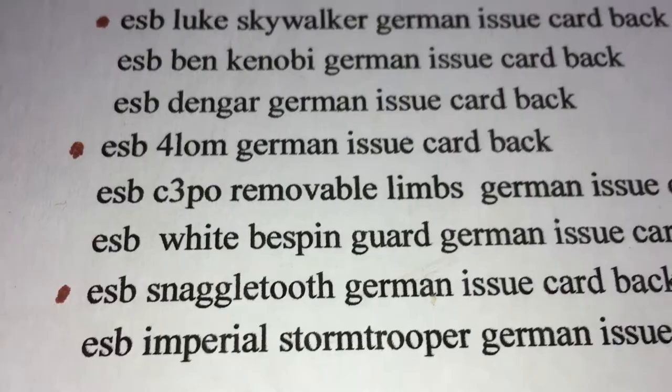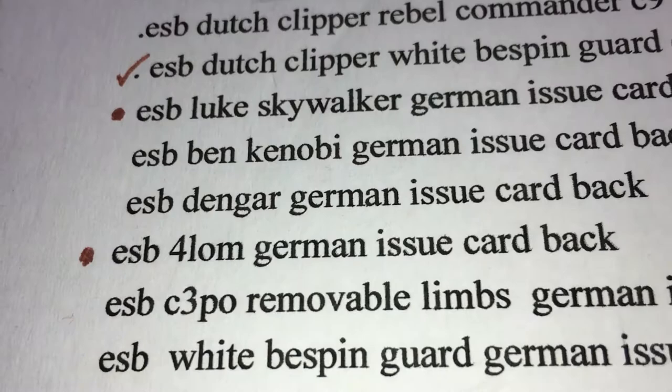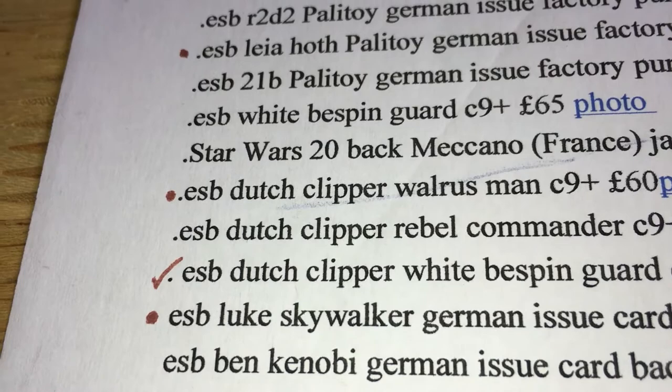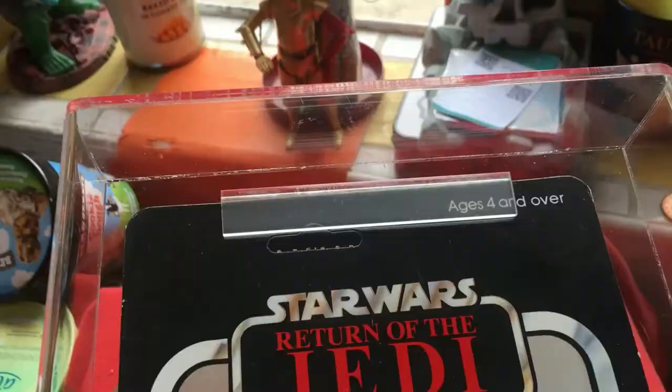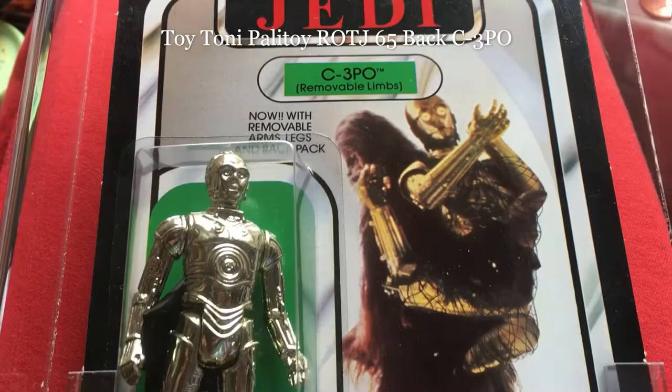Okay, so let me see if there's another second page to this one. He's got the Trilogos, he's got other toys. I assume that's Trilogos there. Okay, so I'll go on to the Palitoys next. That Palitoy UKG graded 85. Obviously UKG, AFA or CAS won't grade these now.